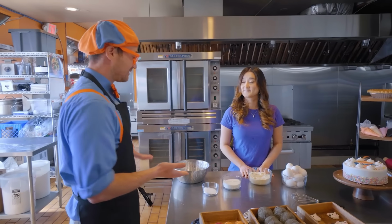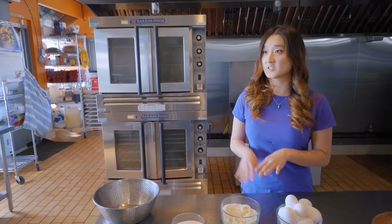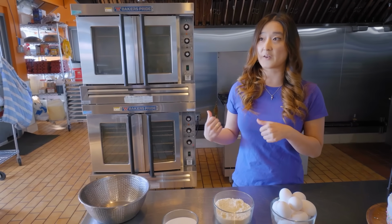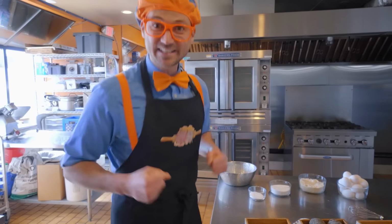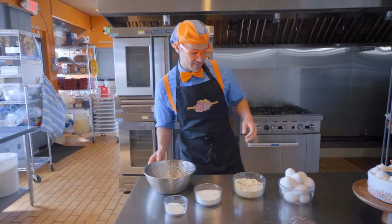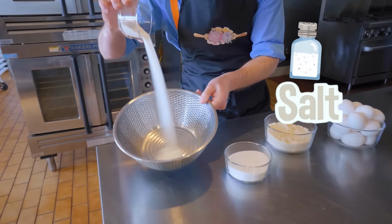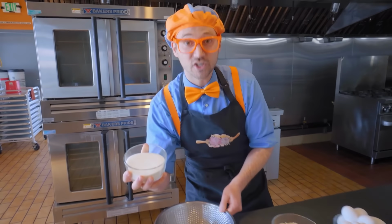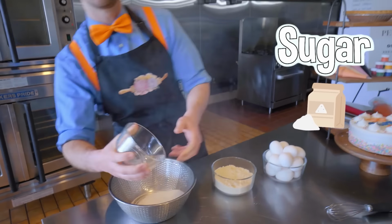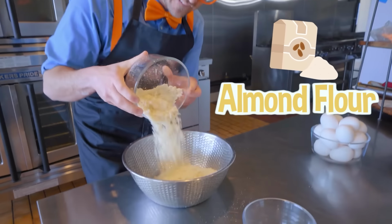Well, hey, do you mind if I mix all these ingredients? Yeah, how about you throw all the ingredients into a bowl and throw it into the mixer, and I'll go get the oven ready. Okay, woohoo! All right, let's mix all the ingredients together and then we'll put it in the mixer. All right, first, let's add the salt. Perfect. And then we'll add the sugar. And then the almond flour.